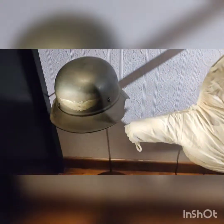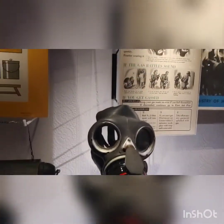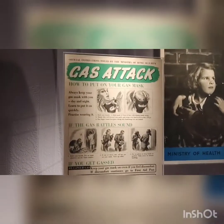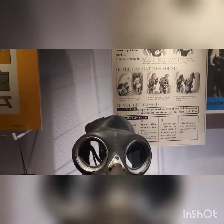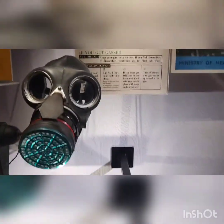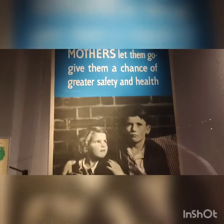A gas mask type suit. Gas mask, how to wear it, in case of gas attack. And a poster telling you to let your children go, to be evacuated.